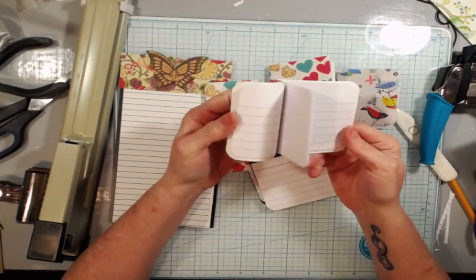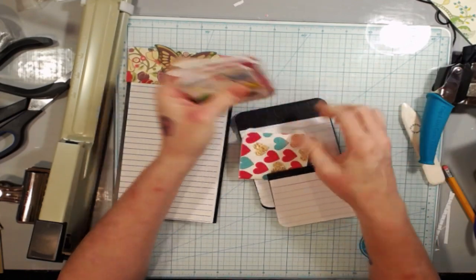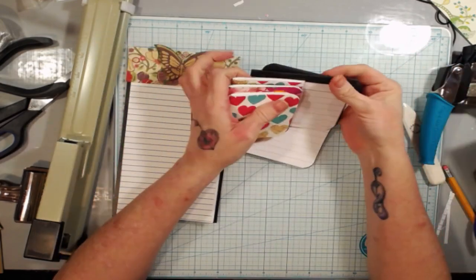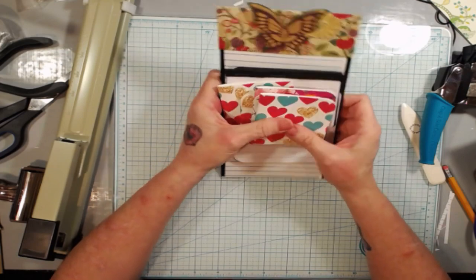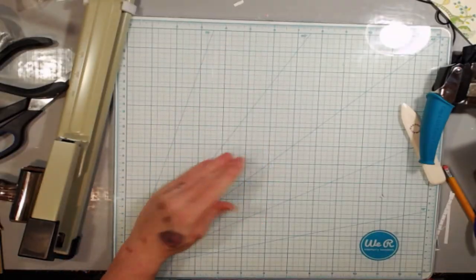No, they're too cute. Yeah, I save these type of things for Happy Mails. So that's what I'll do with these. I save them for when I send out Happy Mail. I put stuff like that in the Happy Mail.